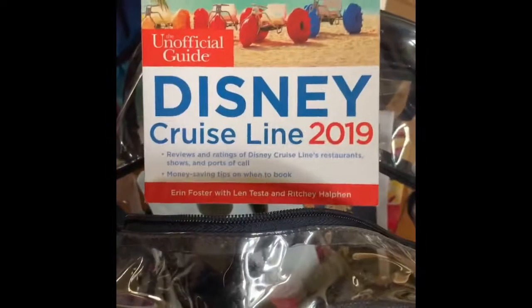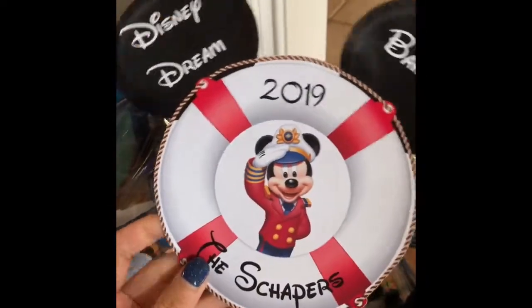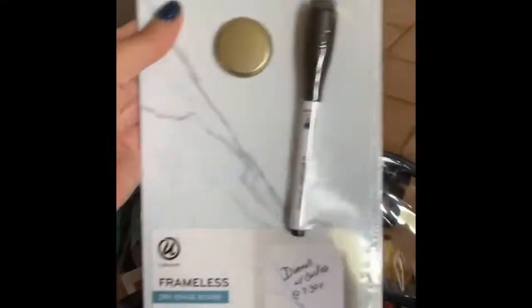So that's all that. I have my handy Disney Cruise Line guide, just for fun reading. Door magnets. Your doors are metal, so they're magnetic. And so to differentiate yours from the 8,000 other staterooms on board, it's nice to decorate your door, plus it's fun. I also bought this just in case my girls want to draw, write something, who knows.